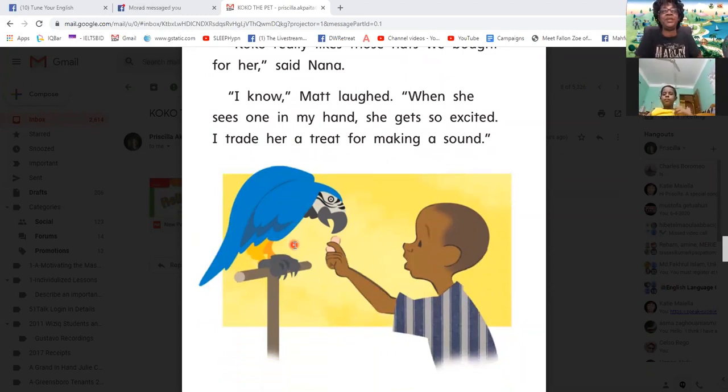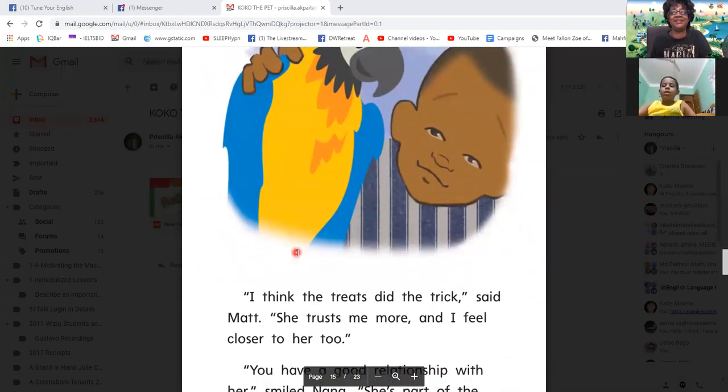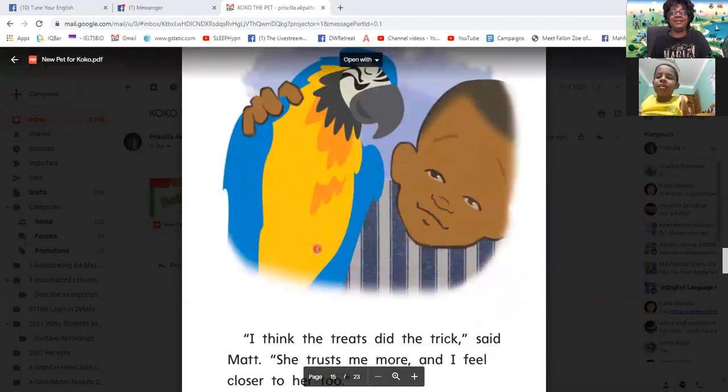Matt's fingers are very close to Coco's mouth. Do you think Coco might bite him? No, he only bites the treats. All right, let's find out what happens next.